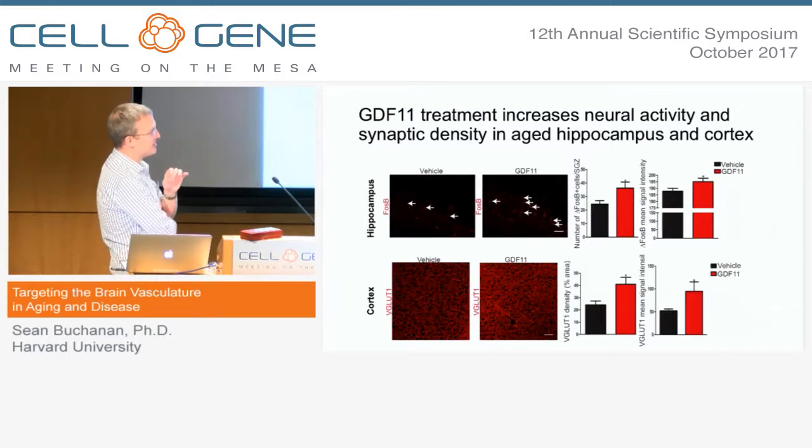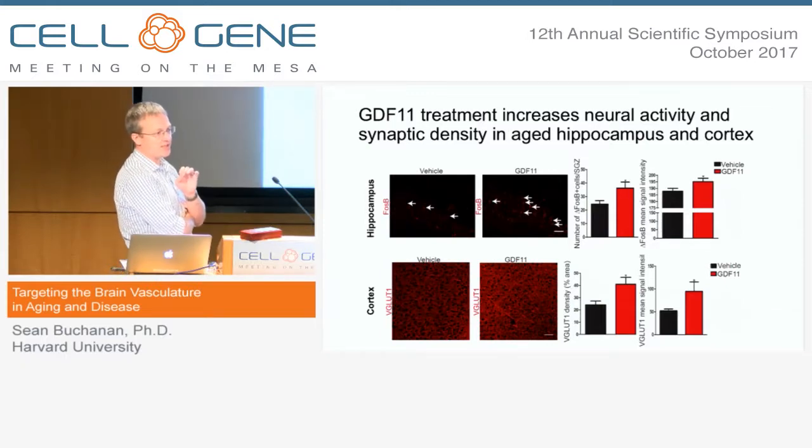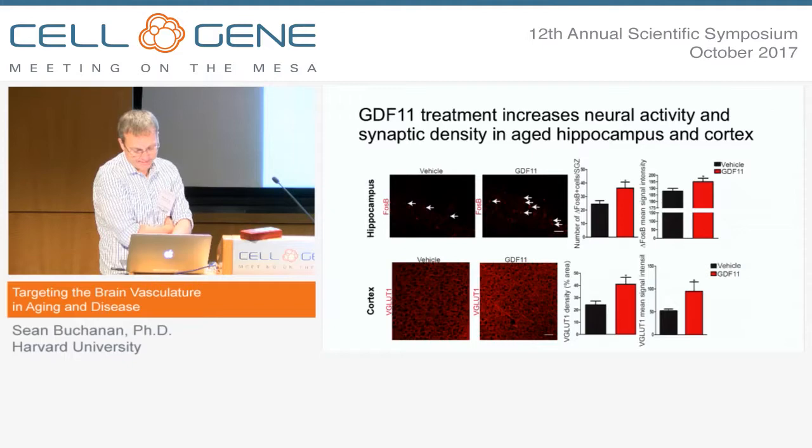And then in the cortex, if we stain for an excitatory synapse marker called VGLUT1, we see an increase in both the density and intensity of that signal. And this is actually really interesting because this is the first time that we're seeing effects in the brain outside of a neurogenic region. So this is in the cortex itself, and it would lead us to believe that there's something happening brain-wide. And again, we're actually injecting this IP, it's circulating systemically. It would make sense to us that it's having effects throughout the brain and actually throughout the body.